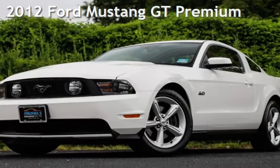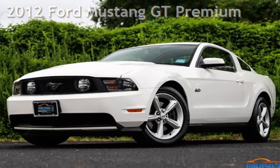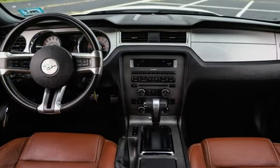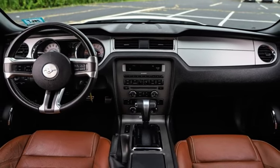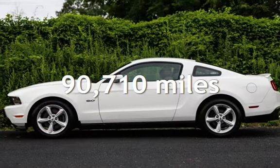Presenting a pre-owned 2012 Ford Mustang GT Premium. This two-door coupe has an 8-cylinder, 5.0-liter V8 engine, with rear-wheel drive, and an automatic transmission. This Ford has less than 91,000 miles on the odometer.